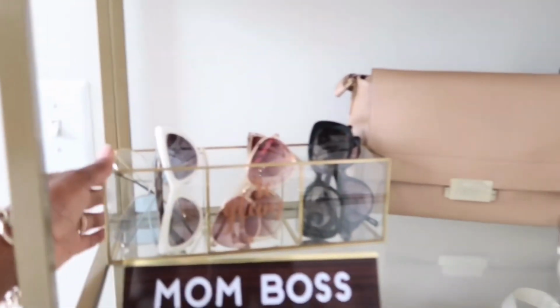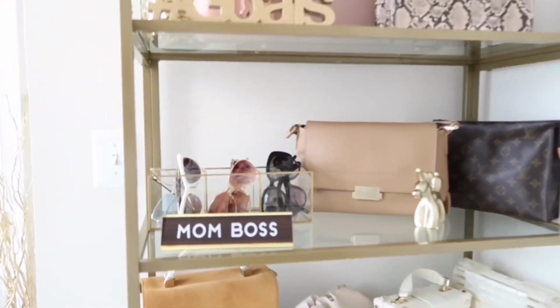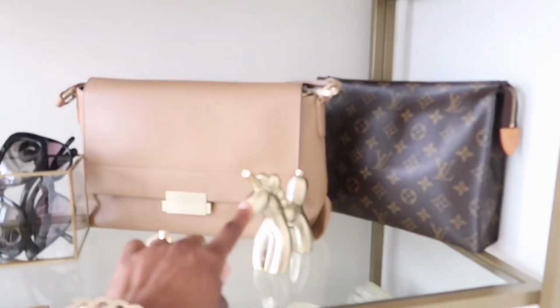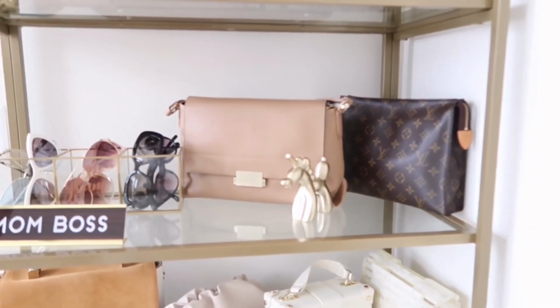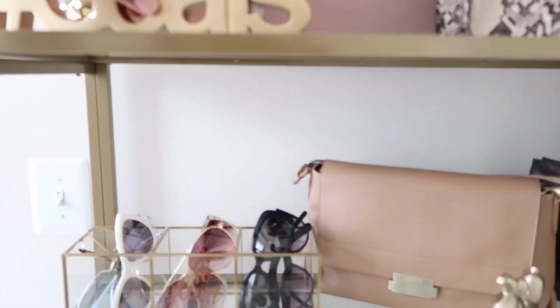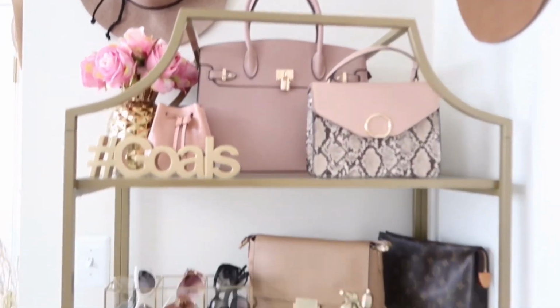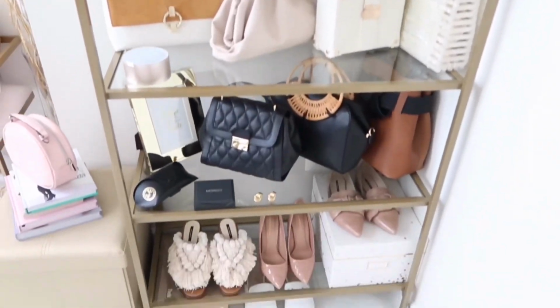And this little caddy that says "So Glam" that I put my glasses in, that is from Marshall's as well. This little art is from Target. I think that was like $9.99. The goals sign, I think it still has the tag, yeah, that's $9.99 from Home Goods. And the pineapple, I don't know if I talked about the pineapple earlier. Ross for $6.99. And I just put my flowers in there because I love pineapple. And yeah, so my handbags, everything just stuck on that bookshelf.